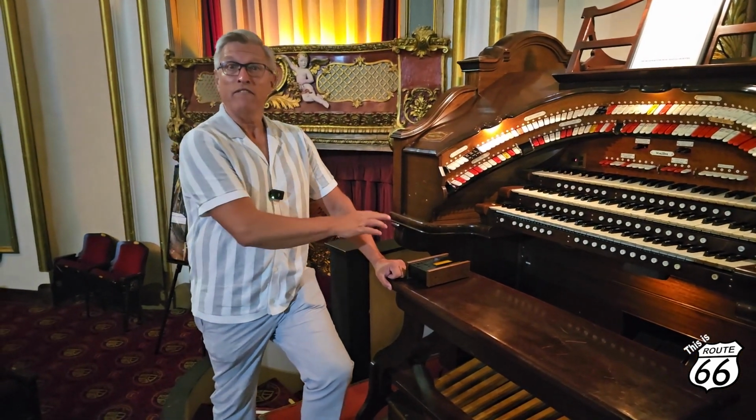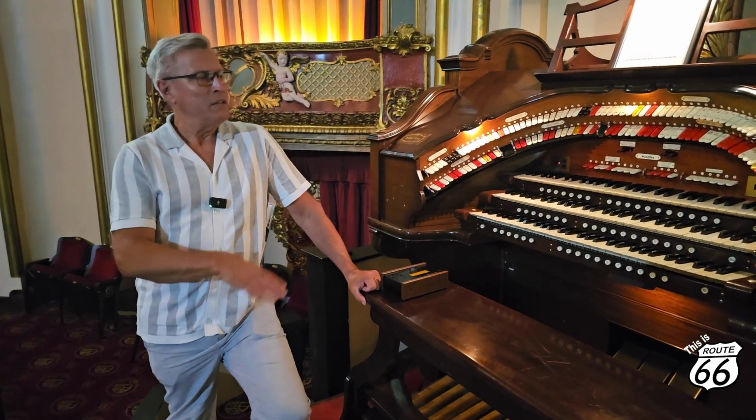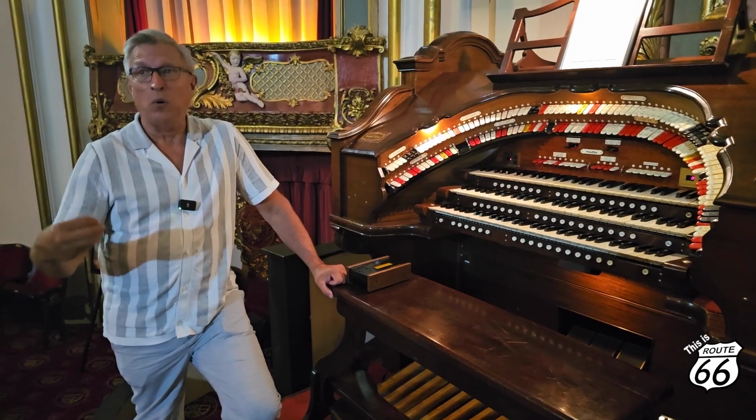This is how I play, with one finger. This is Dennis James, who is our house organist. He sat down and captured it on the MIDI, so it lets our visitors come in and get to really hear the organ play.